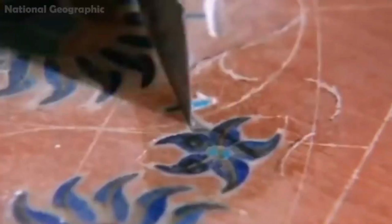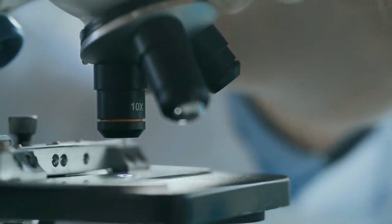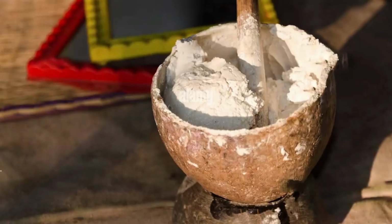The glue used inside Taj Mahal was not an ordinary glue. After a lot of research and laboratory tests, it was found that this glue was made by mixing sheera, lemon juice, and marble powder. The same glue is used for the renovation work of the Taj Mahal.